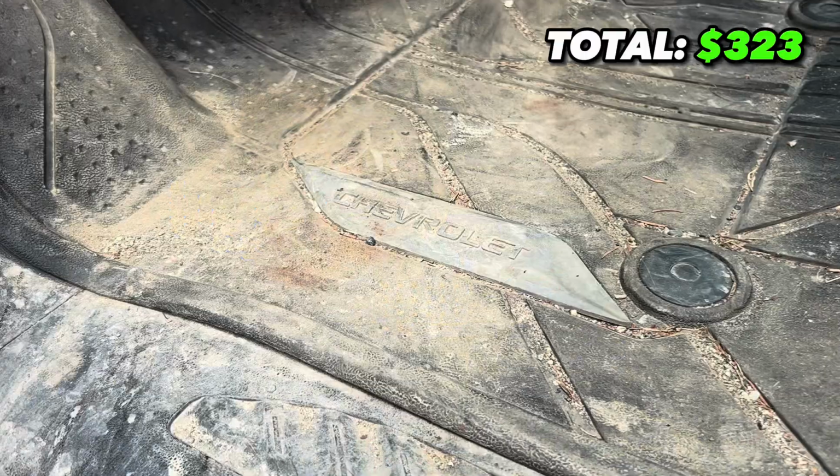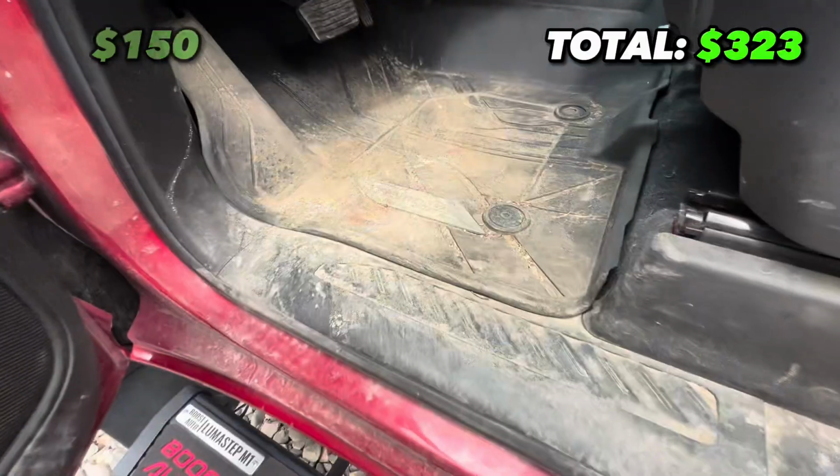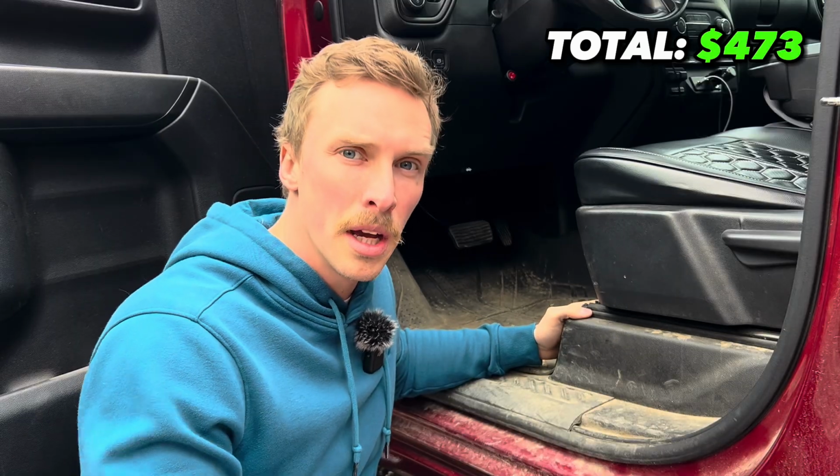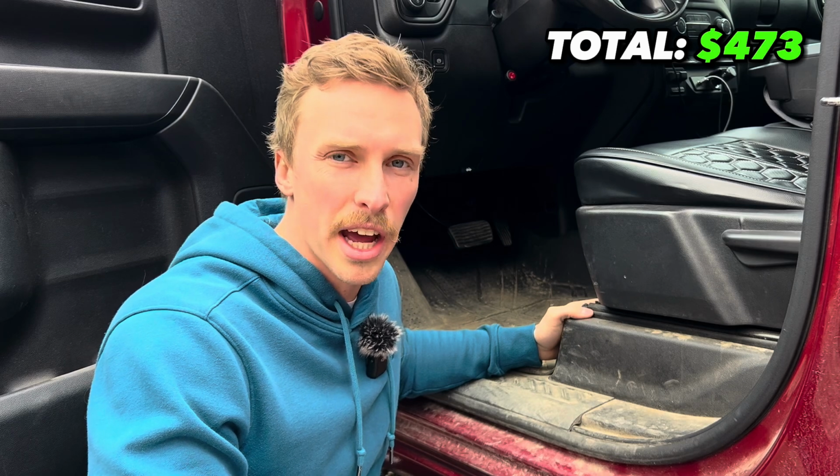These floor mats were about $150. I did get them straight from the factory though, so they are factory made, and they are probably one of the best investments you can make for your vehicle. If you don't have floor mats already, I highly recommend getting some aftermarket ones that cover the entire floor. It's going to make cleaning the interior a heck of a lot easier, and it's just going to make everything last a heck of a lot longer.